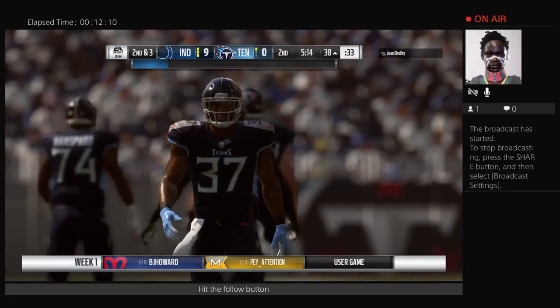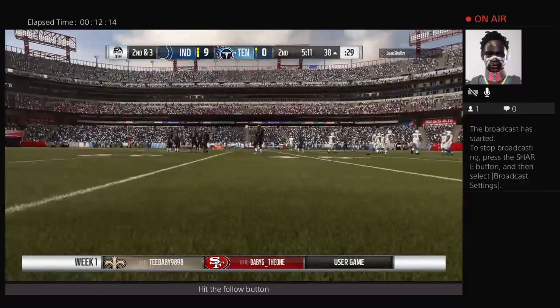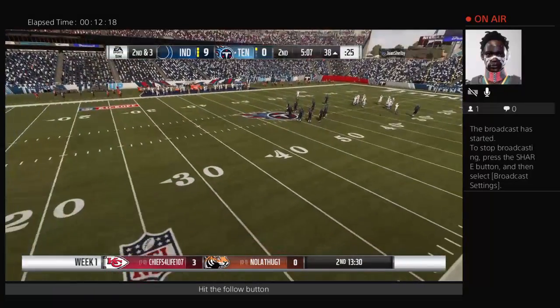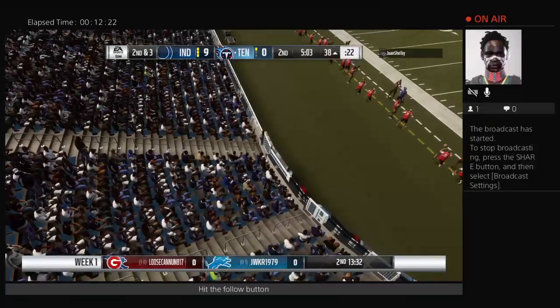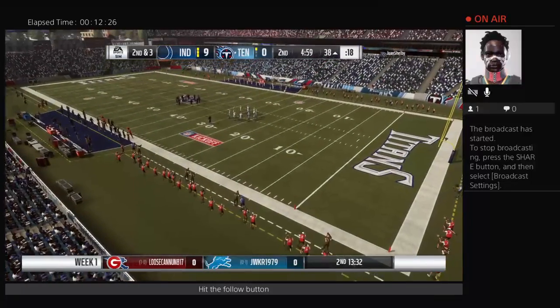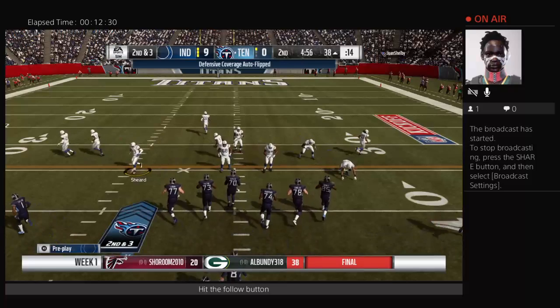For a second there, I thought that might break big. Screen pass. Looked like it was coming together. Looked like there was an opening. Still, ended up with a solid gain. Able to get 7 on that first down pass play.